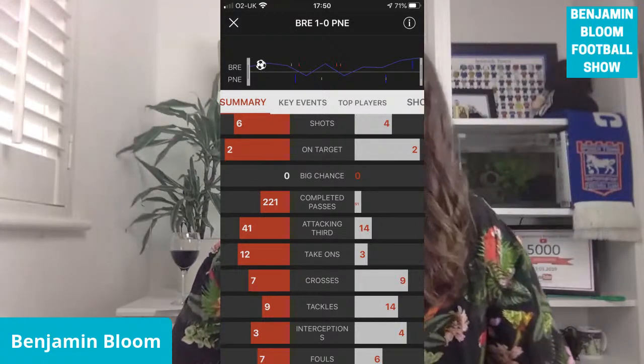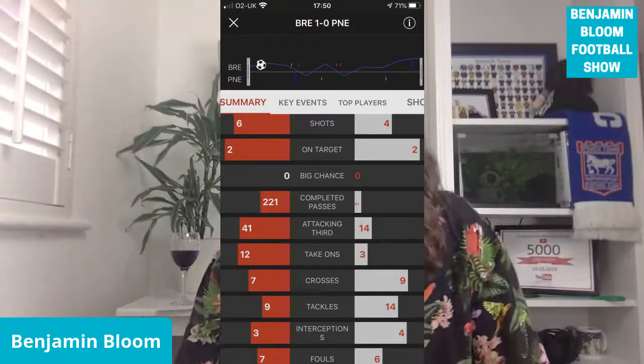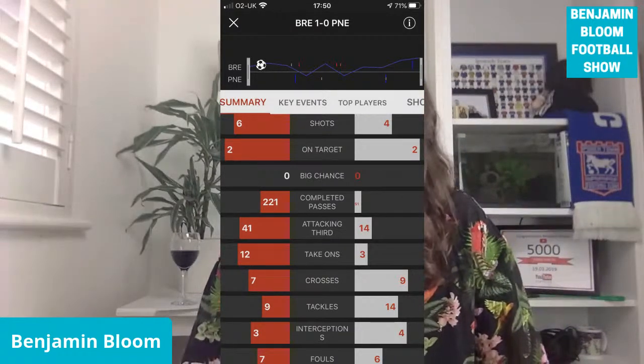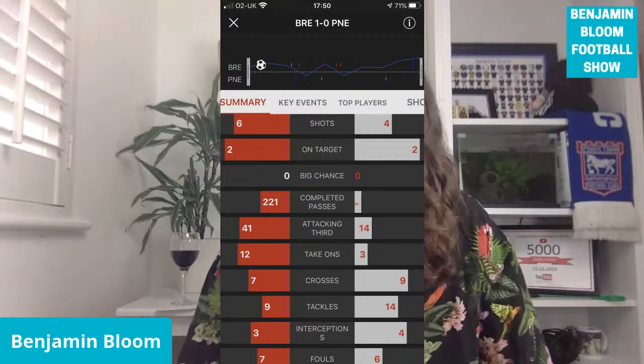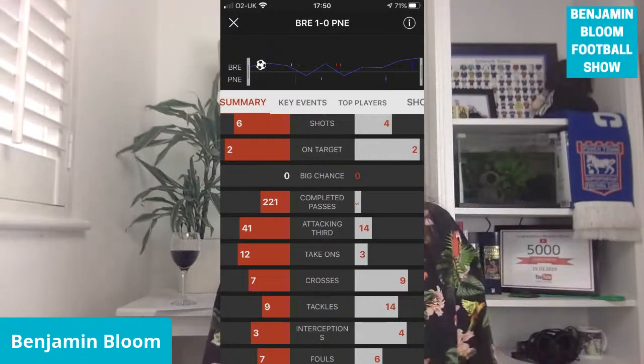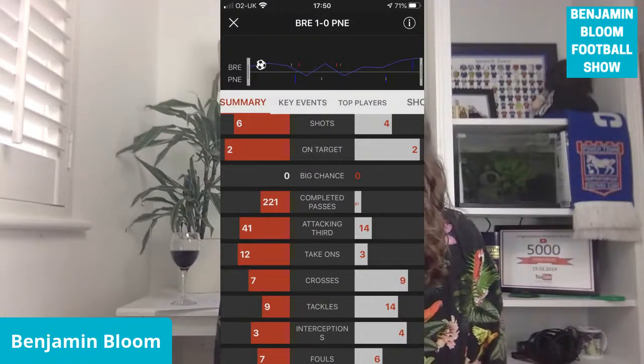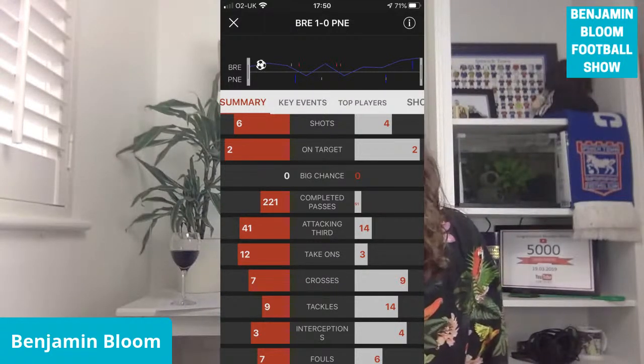Obviously, the possession they're not bothered about. I can't even read that. In fact, 61 to 221. So people use the term dominating possession. That gets overused, but this is dominating possession. 41 touches in the attacking third to 14. 12 take-ons to 3, 7 crosses. You can see a tactic there.